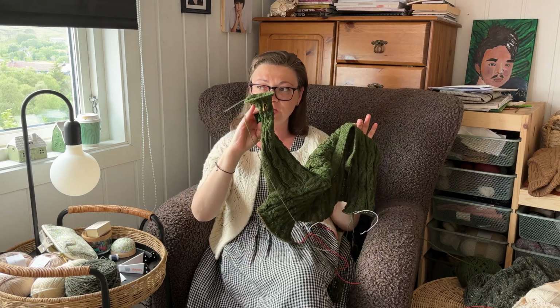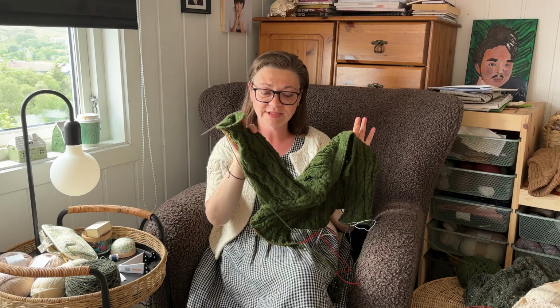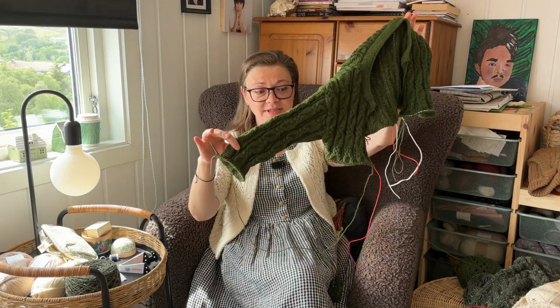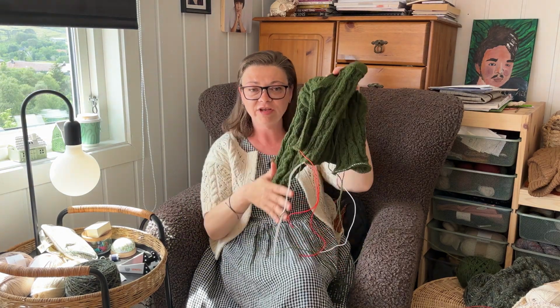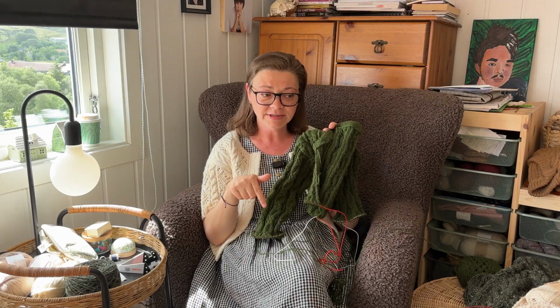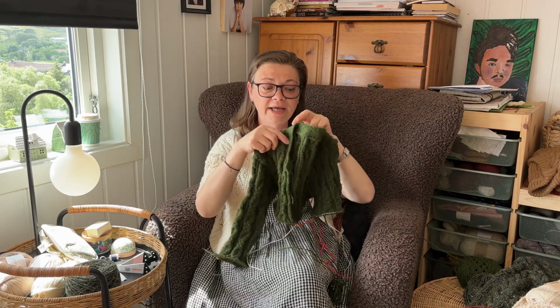Actually, I've finished with all the decreases, so I just need to repeat the cable panel probably another 2 times, and then I will make a double knitted cuff, and then I will come back and finish the body. I'm planning to make also a double knitted hem and of course bottom bands.